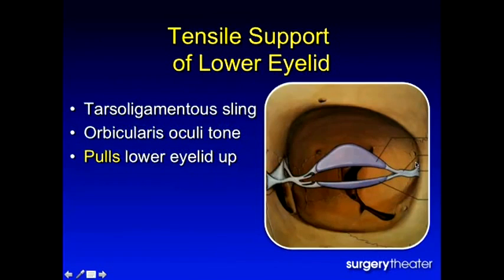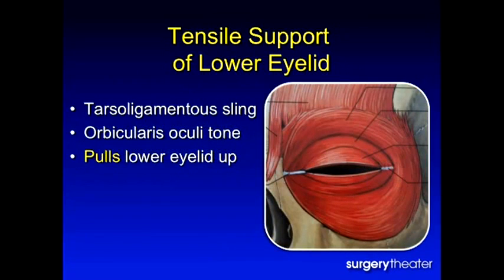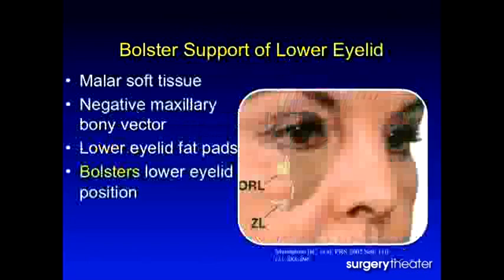And as far as the medial canthus is the posterior crus, which is the most important part. Again, this is the backbone and the tensile support of the eyelid. Also, for the tensile support is the orbicularis oculi tone. The orbicularis oculi is a muscle that closes the eye, and it's just normal tone. It pulls the eyelid up, and the lack of any tone, as we see in some of the patients who have facial paralysis, leads to eyelid retraction and ectropion.